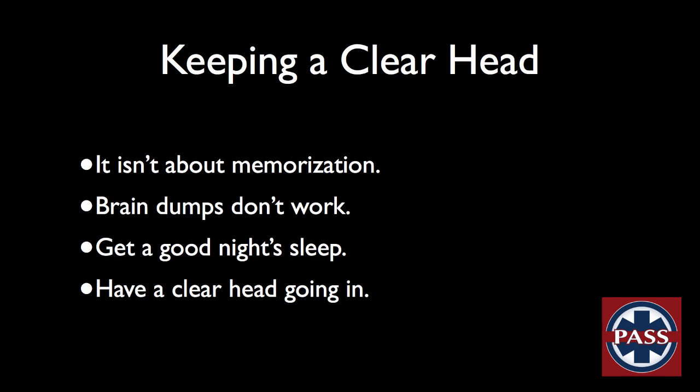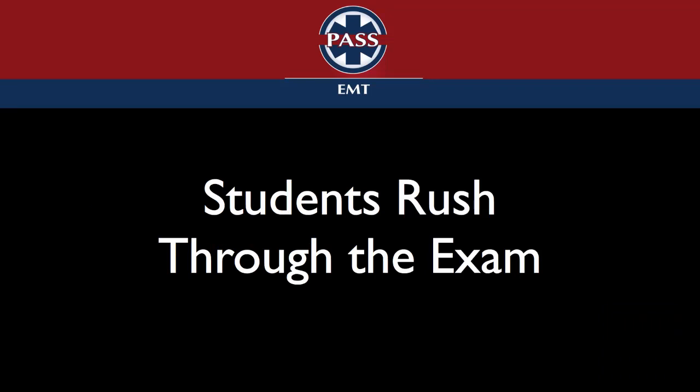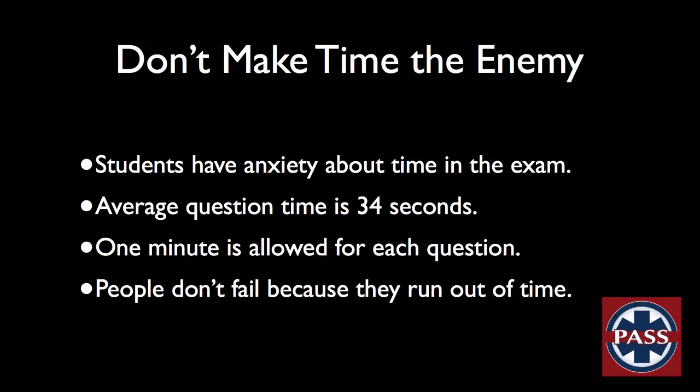The next one that we came up with is anxiety on whether they will finish on time. I don't know whether people have talked about it, but the National Registry has stated many times publicly that the average person finishes each question in 34 seconds, and they're allowed 1 minute per question. And that failures don't fail because they ran out of time. So I think the best thing to do is some of the questions you'll get in 10, 20 seconds, and some may take a minute and a half.